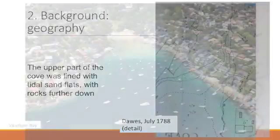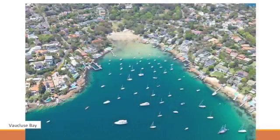And so this is a photo of Vaucluse Bay today, and you can see that same pattern. Up the top, you can see it's sand and then quite shallow water, and then further down, it's rock, and it drops off much more precipitously, and you can anchor boats quite close to the shore. So that's the sort of pattern that we would have seen in Sydney Cove in 1788.